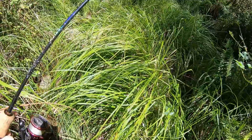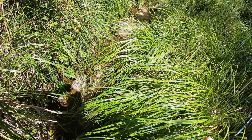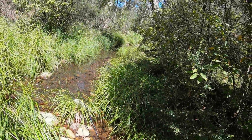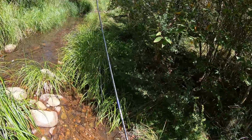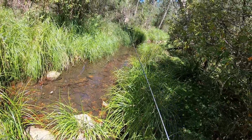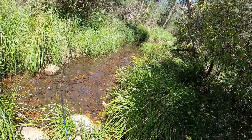Oh, stinks, Nick. Stinks of ants or something. Stink bugs or something, probably. Got to be a trout in there somewhere. Oh, there's a big one. I must have spooked him when I made the cast. He was big enough. He was a nice fish. When I say big, he's probably 30 centimetres, but that's big for this little weeny creek.